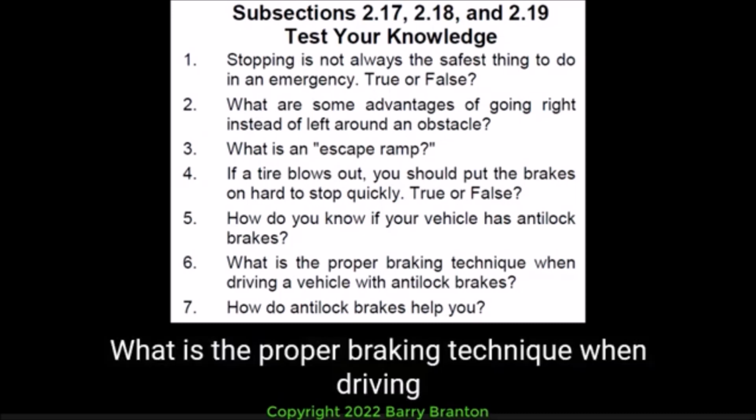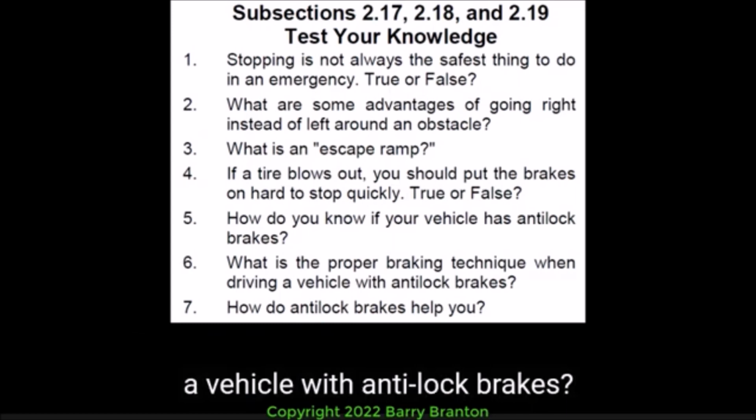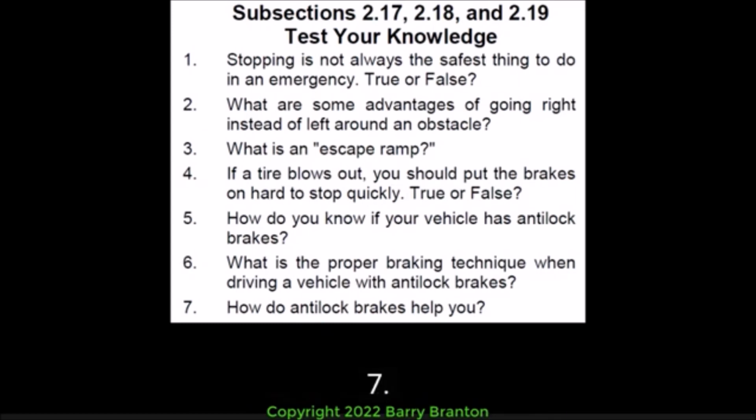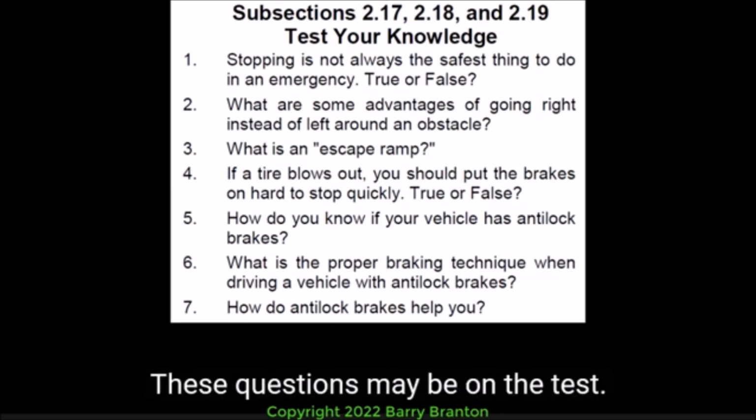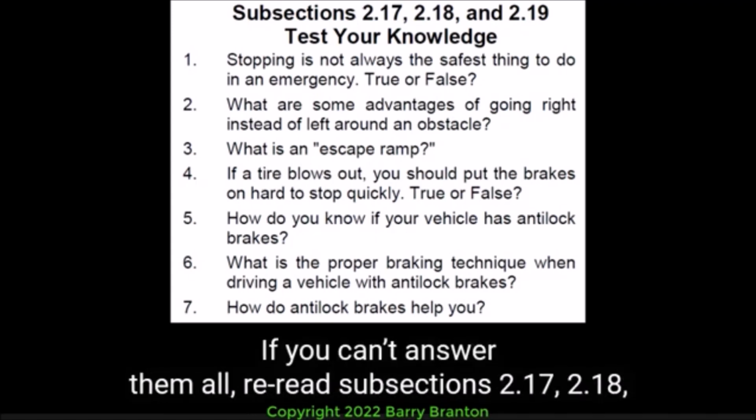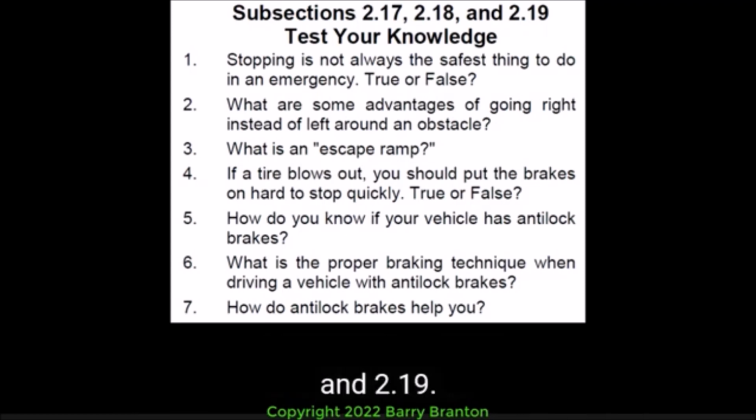6. What is the proper braking technique when driving a vehicle with anti-lock brakes? 7. How do anti-lock brakes help you? These questions may be on the test. If you can't answer them all, reread subsections 2.17, 2.18, and 2.19.